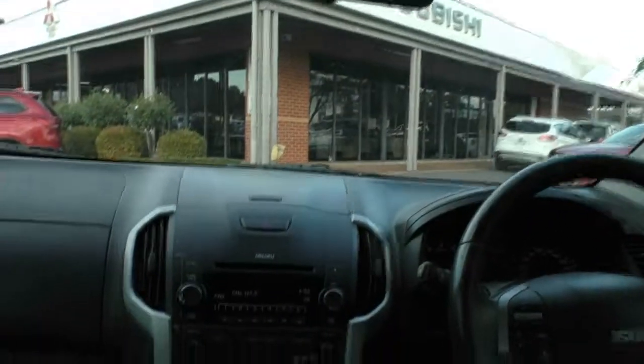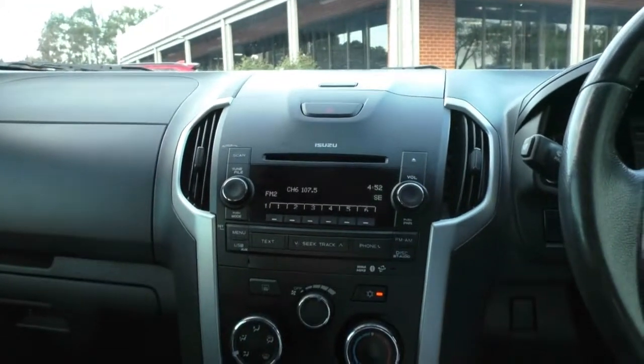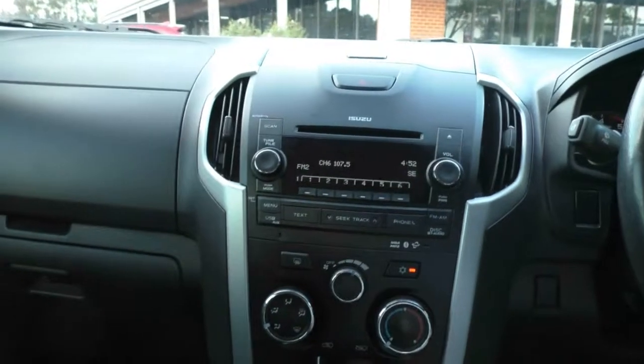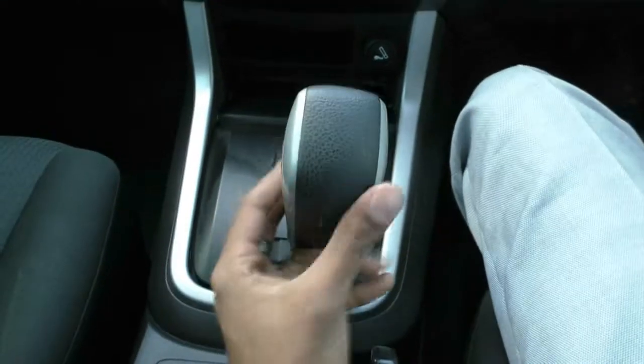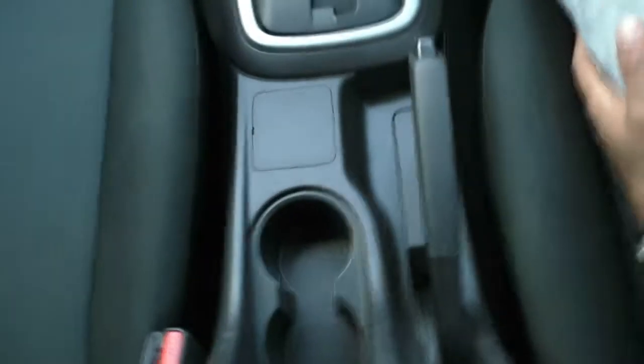Now in the center console, all our hard buttons for our radio. We've got USB, AM, FM radio, and Bluetooth audio in this model as well. And below that, all our air conditioning settings. And your shifter, which if you put into drive, you can just knock it to the side and shift through the gears manually. Now behind that, we've got our hard handbrake, two very nicely sized cup holders, and plenty of storage in the center console as well.